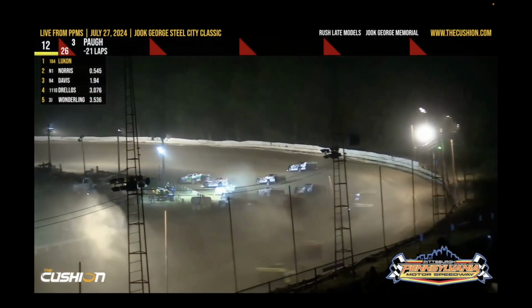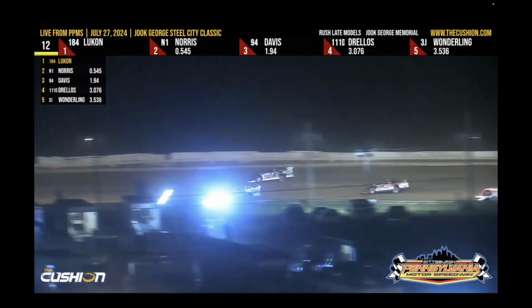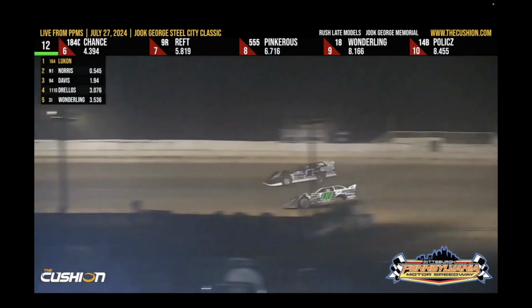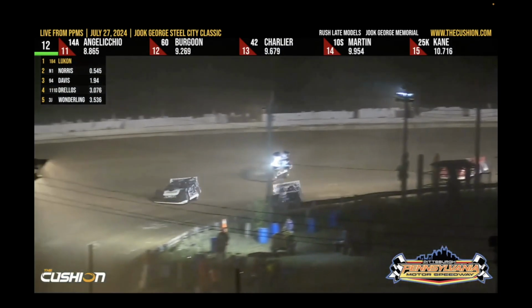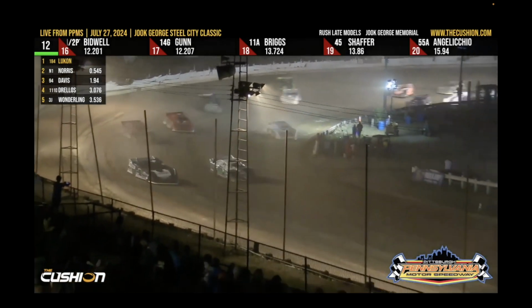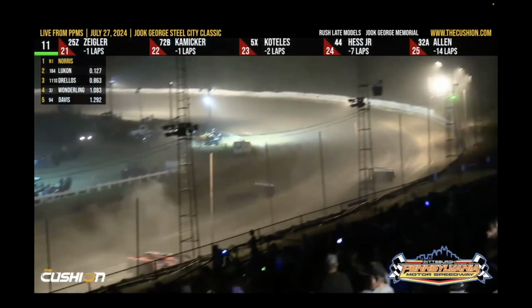Drellis, though, goes to the middle. Drellis looking to the inside. He gets around Davis for third. Everyone making their way through turn number 2. Here comes Michael Norris, the Crusher Kid, to the top side of turn number 3, and Drellis goes up there with him. It's going to be Michael Norris at the line. Norris takes the lead over Lucon.